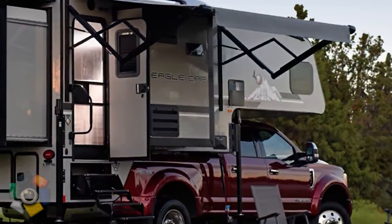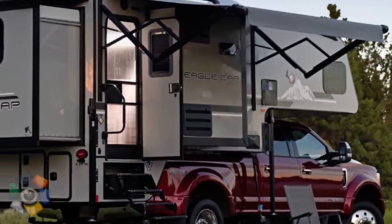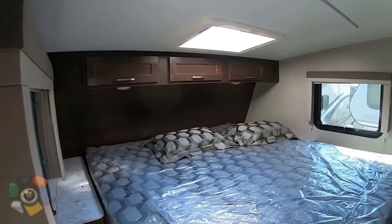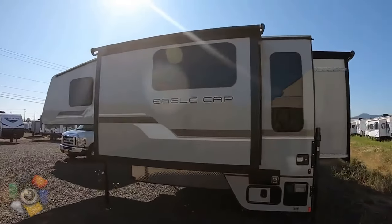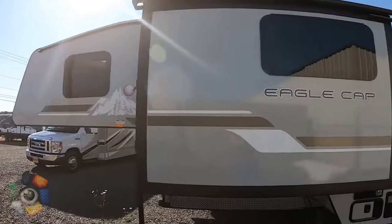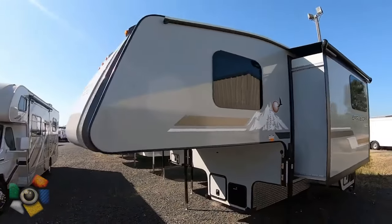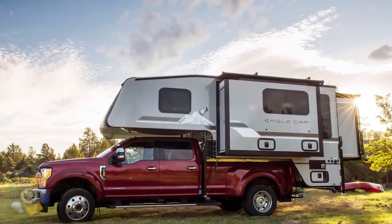The Eagle Cap 1200 is the longest camper on the list at 21 foot 3 inches, and it's tied for first place with the Eagle Cap 1165 in sleeping capacity. The Eagle Cap 1165 is the heaviest on the list at 4,917 pounds, and the widest at 8 foot 5 inches. And all too quickly, our video comes to a close.